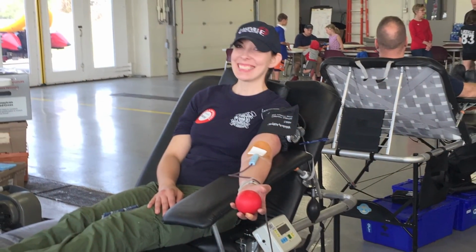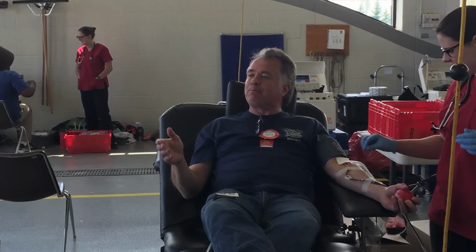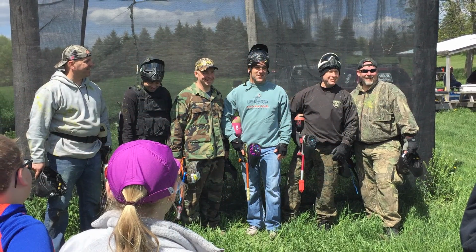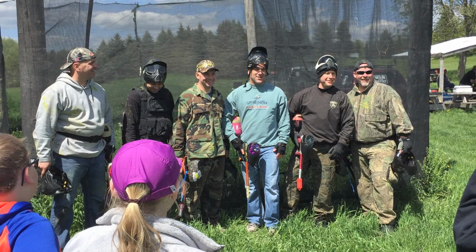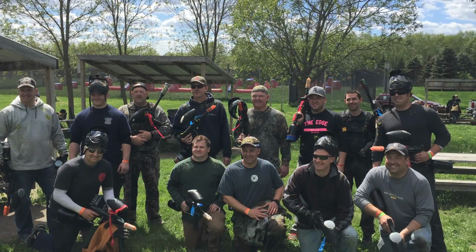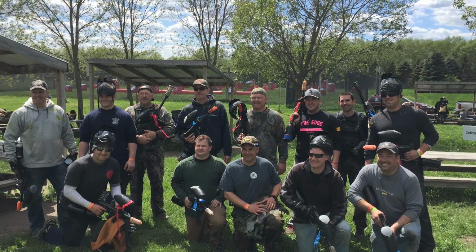We do have a few positive things to tell you about, starting with our annual blood drive. We had a great turnout for this event, and we thank all that stopped by to donate blood. About a week later, some of our firefighters and police officers participated in our annual Fields of Fire paintball event. All the money raised goes to the Lakeville Public Safety Foundation, which supports both LFD and the Lakeville Police Department.